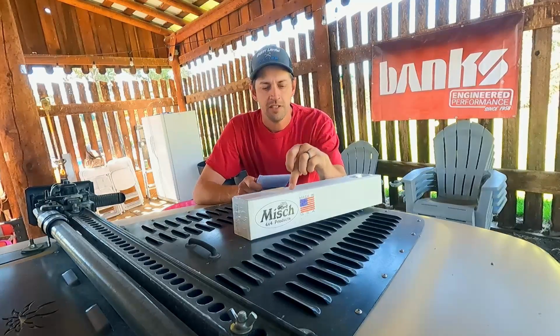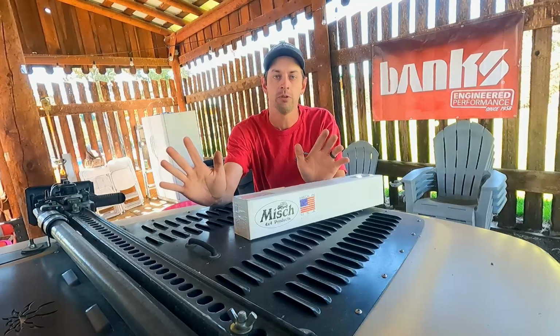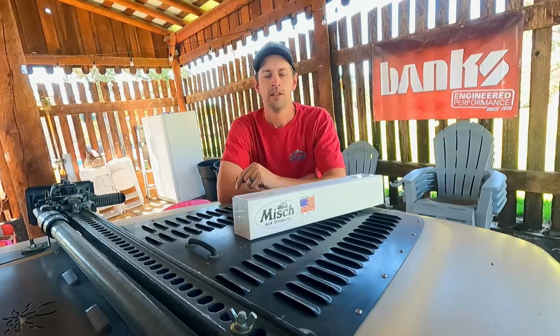So this is a seat bracket relocation kit. It moves the whole slider track for the seat back 4 inches, supposedly without drilling any new holes, and the seat will still slide back and forth. It'll just have a lot more back to help out someone like me driving this thing.